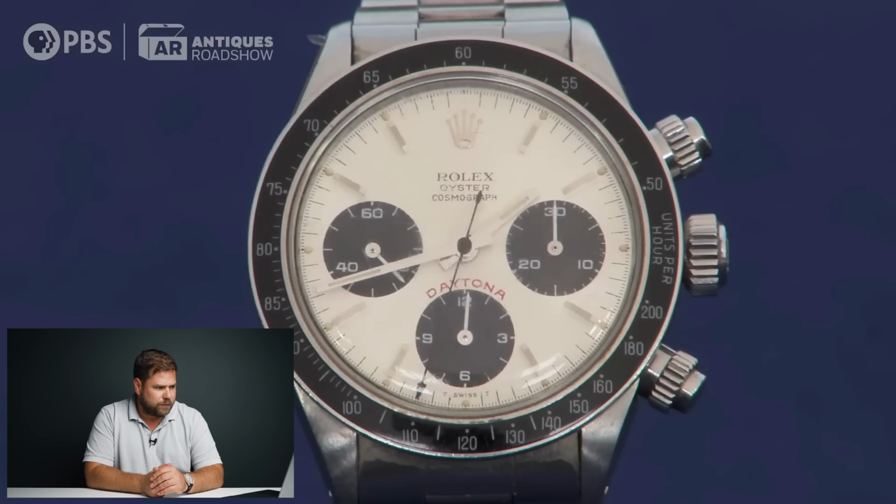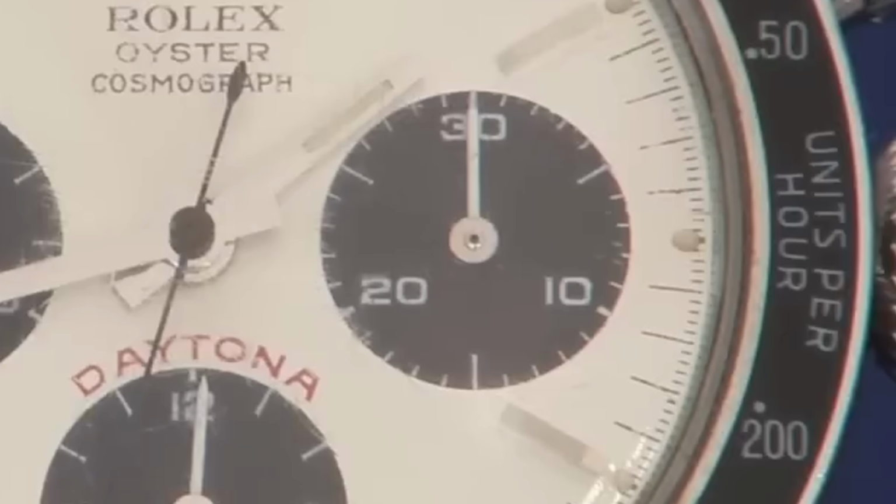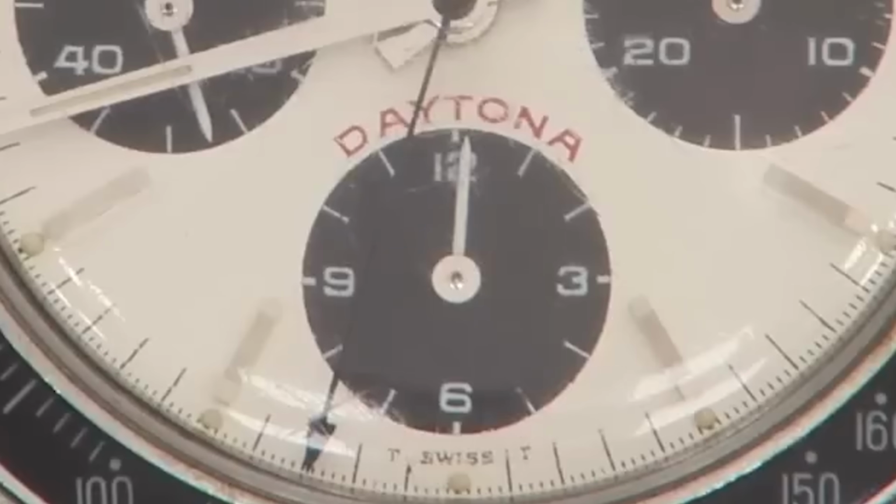Okay? You see it's got the 3 sub-dials for different timing. The left sub-dial is your actual second hand, right? That black hand in the middle, that's not your second hand. That's actually a chronograph hand. The right counter, the one that says 10, 30, 20, that's your 30-minute counter. And then we have an hour register, which is at the bottom, below Daytona. It says 12, 3, 6, and 9. That's your hour register. So you can measure seconds, minutes, hours.